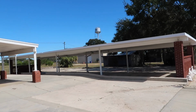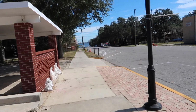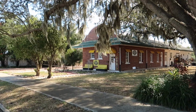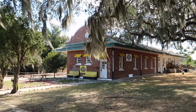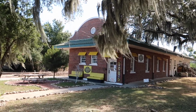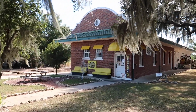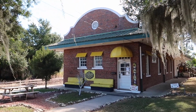Alright, I'm gonna control my hunger. I'm gonna walk down towards the lake. Looks like there's several things to see down here. Okay, this is cool. Old train station, right beside the railroad tracks. Now these are the same tracks that we passed underneath in that tunnel earlier. I don't know if they're open today on Sunday, I don't think so. This is currently a coffee shop.